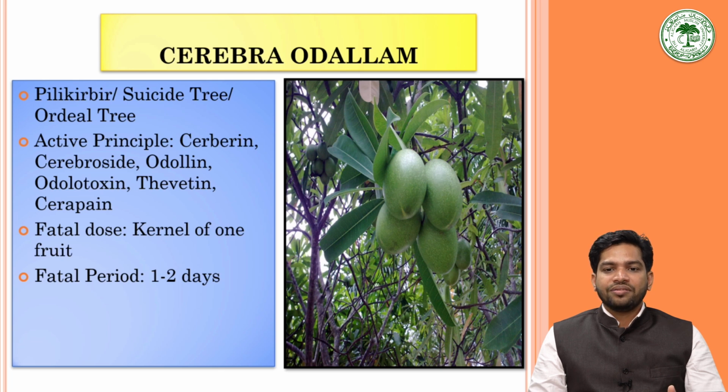The bark, leaves and milky juice are used as emetics and purgatives that may cause accidental poisoning as well. The mechanism of action of cerberin is that it blocks the calcium channels in the heart, causing disruption in the rhythms. Signs and symptoms appear within 1 hour of intake. Gastrointestinal symptoms appear first. Its taste is bitter, which causes nausea, severe retching and vomiting, abdominal pain, and diarrhea in few cases. Then general weakness, blurring of vision.